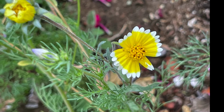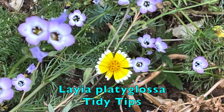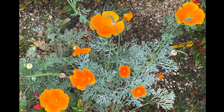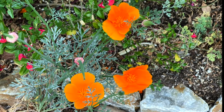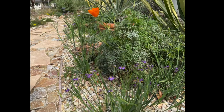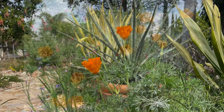Beginning with yellow, this is tidy tips. Here it is in the midst of some bird's eye gilia. Moving on to gold and orange, here is the California state flower, which is known around the world, the California poppy. It is very easy to grow, doing great in full sun, but it will also grow in part shade.